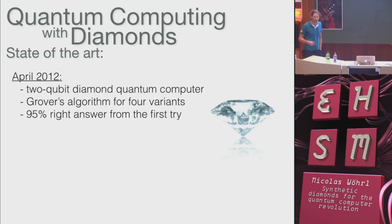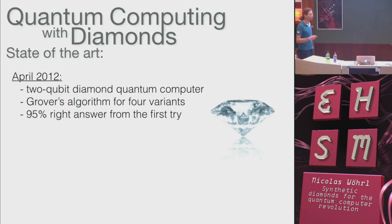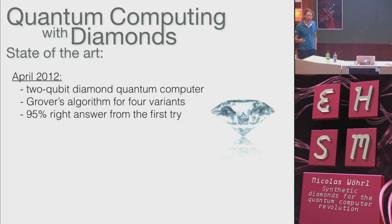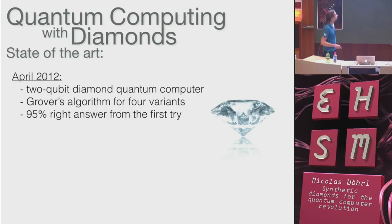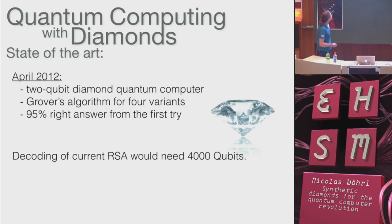People did that. We are at really early stages of realizing these concepts of quantum computers with diamonds. But in April 2012, I'm sparing you the details, there was a 2-qubit diamond quantum computer running, and it was proved that they could actually make calculations with that. In fact, decoding a current cryptography code would take us 4,000 qubits.